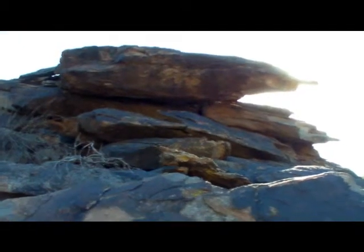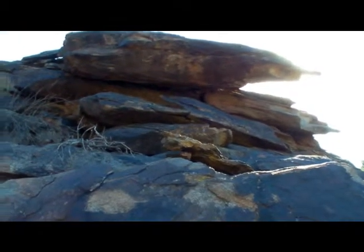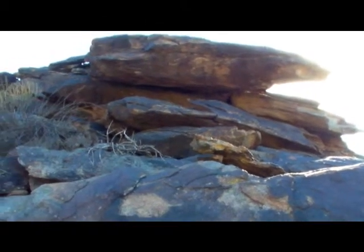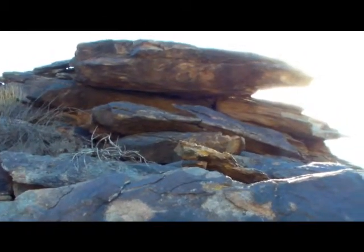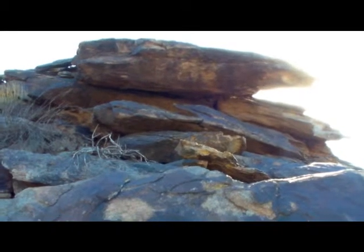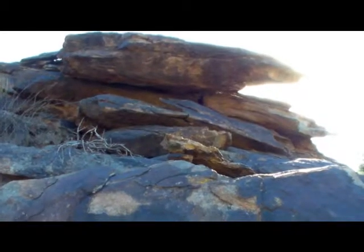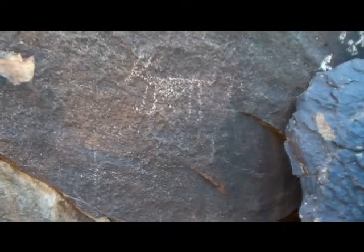It's almost like they've been shellacked back over. They were put in a few thousand years ago and they've just gotten shellacked back over. Not the only way to describe it. We'll go hiking this other canyon, see if we get any more luck here. Or I should say have any more luck. Well, I got lucky.